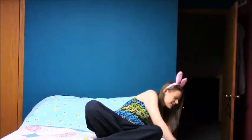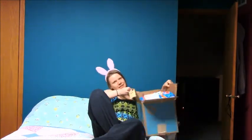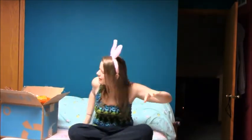So, even though I'm 20, I decided that this year I was going to exchange Easter baskets with a couple of my friends. So my first friend got me this huge thing of just candy and all kinds of cute little things, and he couldn't even fit it in a basket, so he gave me this giant cardboard box. Can't even lift it. Oh god, okay, that's enough cardio for the day.